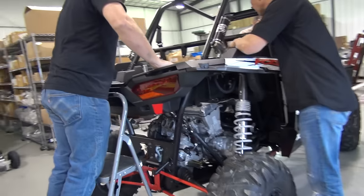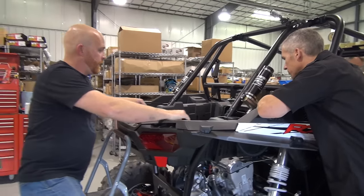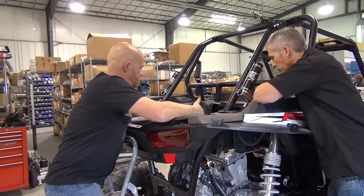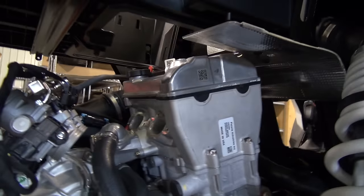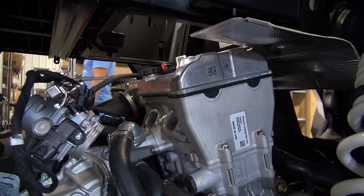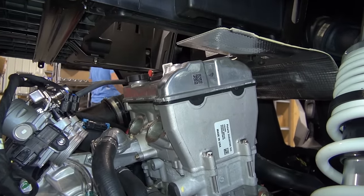I see. So the valve cover comes off? Yeah, we've got the air box and the throttle bodies off. Now we'll pull the valve cover, the cams, and then the head and the cylinder. So we'll see how fast we can go.